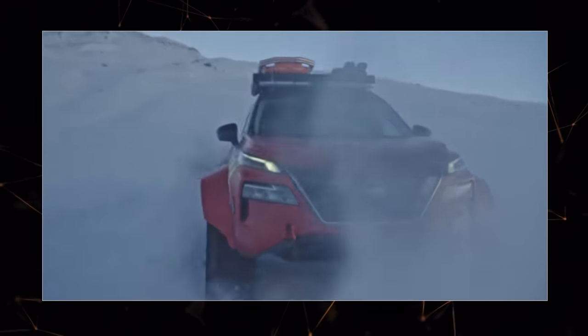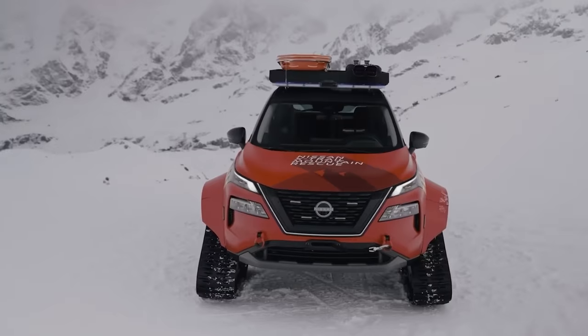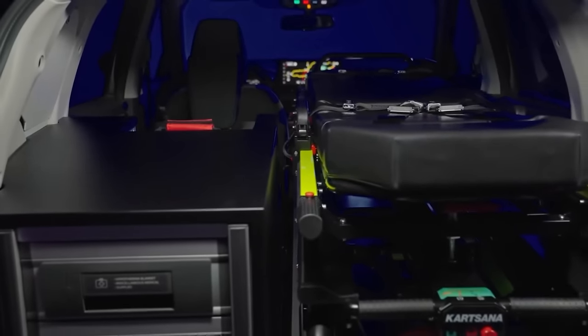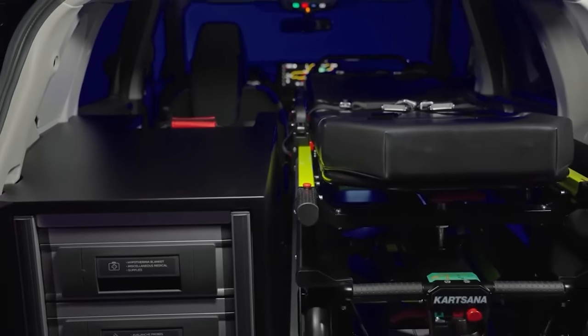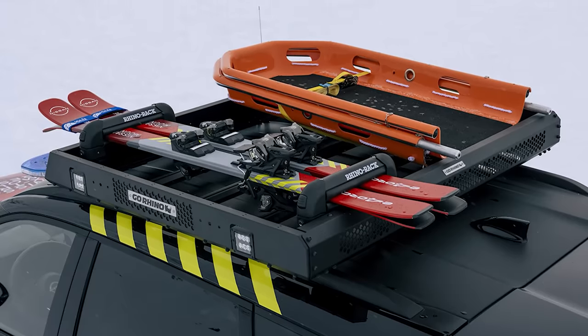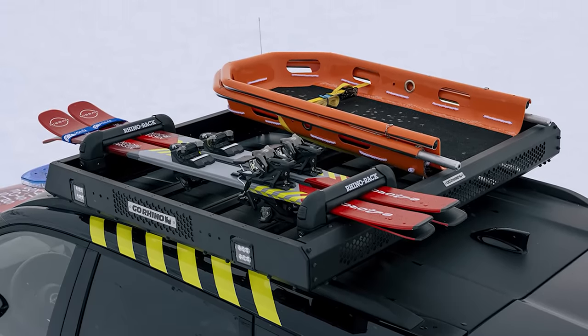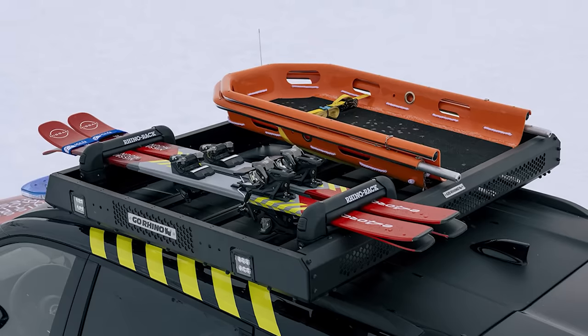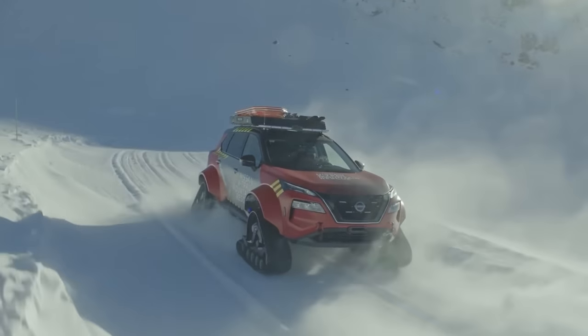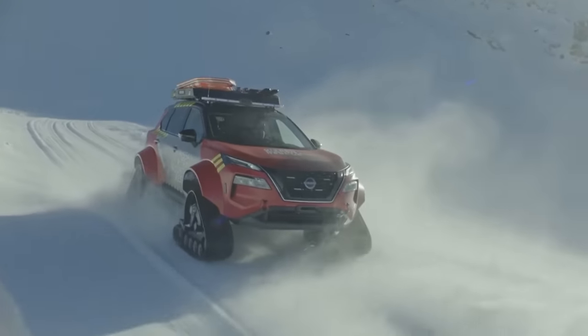Changes have also been made inside the car. The rear seats have been removed to make room for stretchers with wheels, which can be used to transport injured skiers. The Expedition roof rack allows you to take necessary rescue equipment, shovels, and portable lightweight stretchers. Powerful searchlights for search operations in the dark are located at the front of the roof rack.